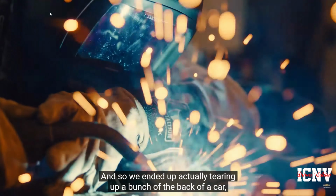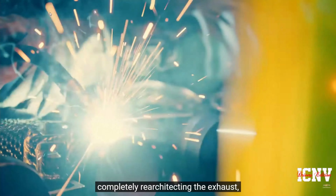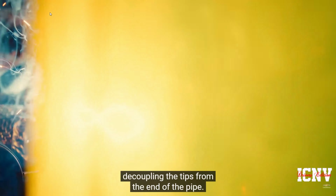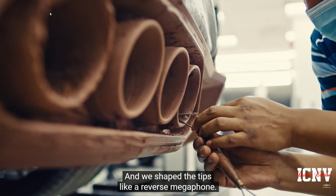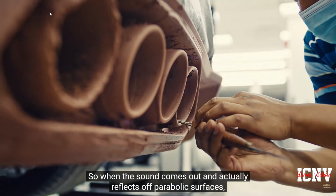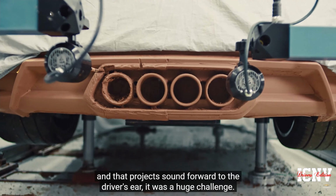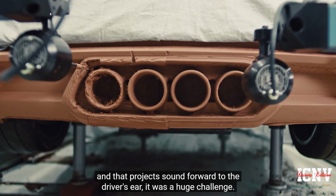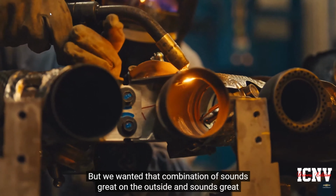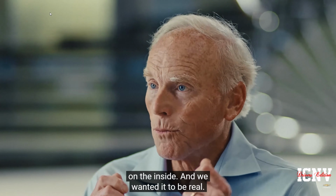And so we ended up actually tearing up a bunch of the back of the car, completely re-architecting the exhaust, decoupling the tips from the end of the pipe, and we shaped the tips like a reverse megaphone. So when the sound comes out, it actually reflects off parabolic surfaces, and that projects sound forward to the driver's ear. It was a huge challenge, but we wanted that combination of sounds great on the outside and sounds great on the inside, and we wanted it to be real.